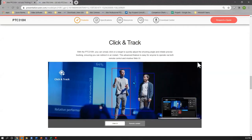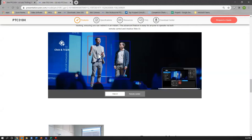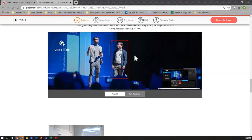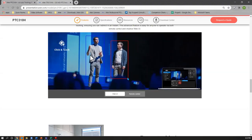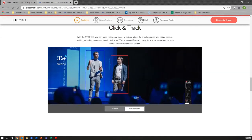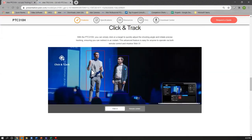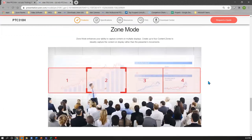So in presenter mode, we talked about presenter mode, there's click to track. Say you have a special guest speaker, and the camera's tracking me around. Maybe I walk over here for another minute or so, give a brief introduction to the guest speaker. They walk up, and then via the remote, I can quickly just hit the button that says switch. We're here on the remote control. There's a button here that shows switch, and it just switches who the camera should follow. Likewise, via the web UI, which I'll show you in a second, you can just click on that person, and it will begin tracking that person. So that's presenter mode, and again, zone mode, the 4 different zones.